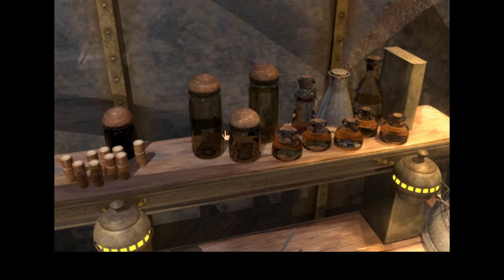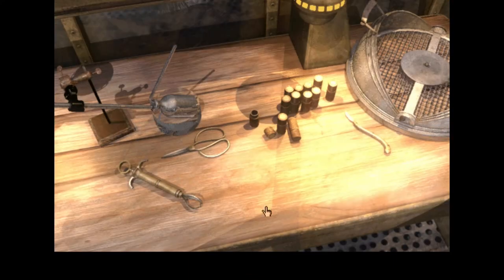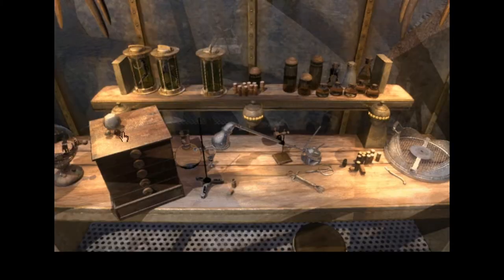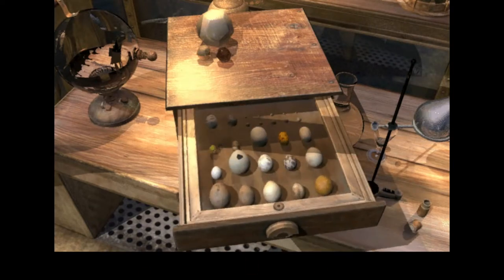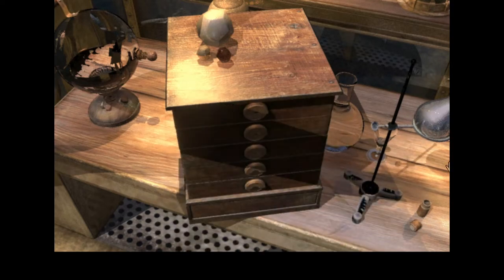Here's some stuff. Oh no. Nope, nope, nope, nope, nope. Ew, ew. Dodecahedron. Egg. Okay, why though?